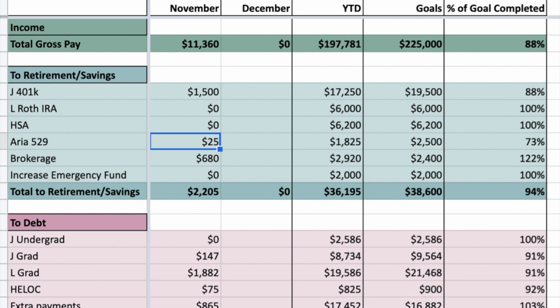For my daughter's 529, we contributed $25 this month, so we are at $1,825 on a goal of $2,500, so we are 73% of the way to our goal. This is another one that we are probably not going to hit this year, but that's okay because she's only 2, and putting almost $2,000 towards her 529 I think is great. This is why I like to set high goals, because I'd rather push ourselves and fall short but still end up making great progress than set low goals and not really push ourselves. So I'm still really happy with where we're at with her 529.